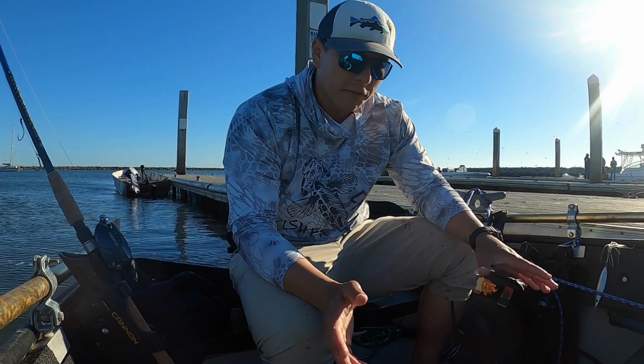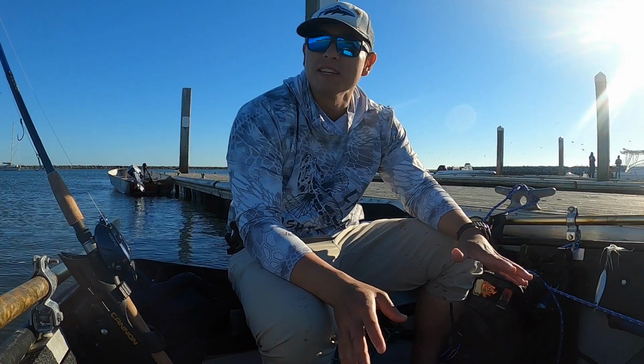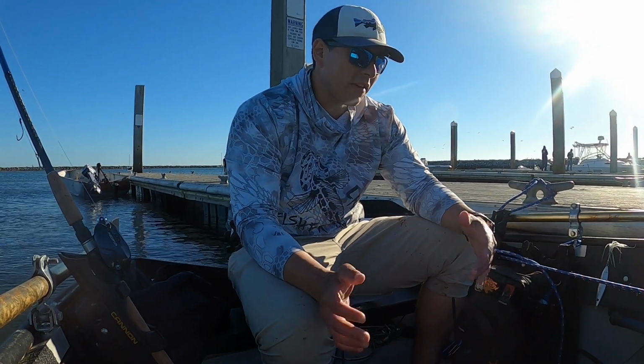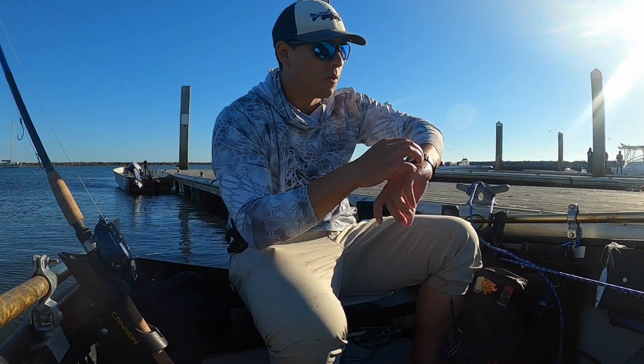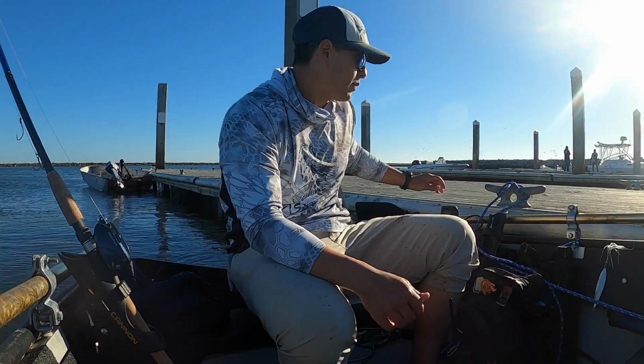All right, guys, we got everything filleted up and in the cooler. And there's probably like 20 pounds of meat in there, so let's get everything packed up. I wanted to be home and cleaned by 7. It is almost 6, so that's not gonna happen.